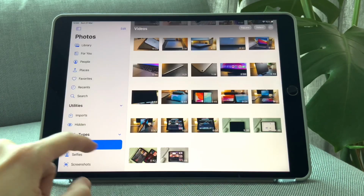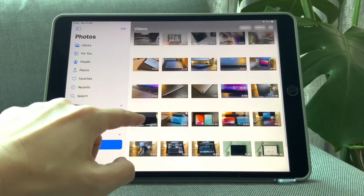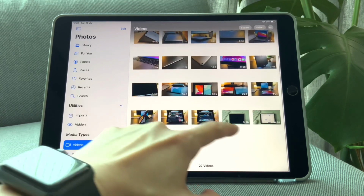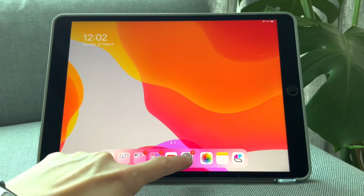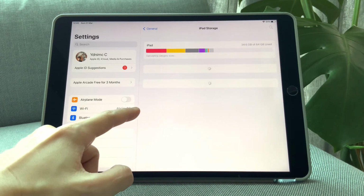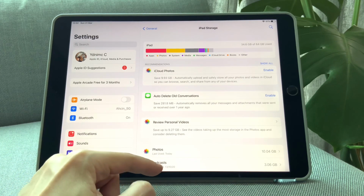Most of us are concerned that the 64 gigabytes memory is not enough. I saved all the 4K footage I shot for this video, and since I usually delete the old videos that I will not use in the future, plus the documents I use are mostly saved online like Google Docs and Sheets, the storage is still enough for me.